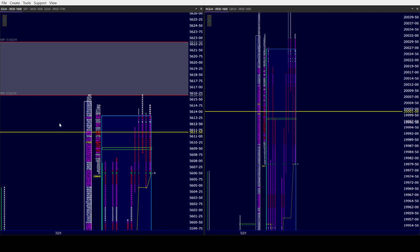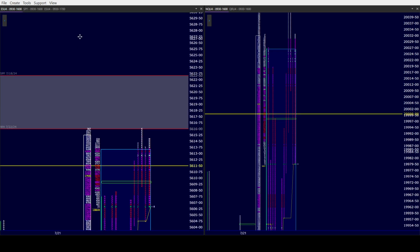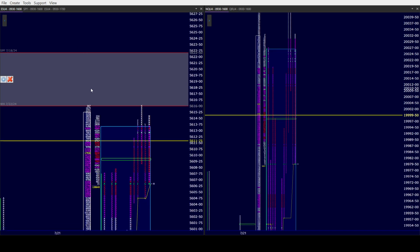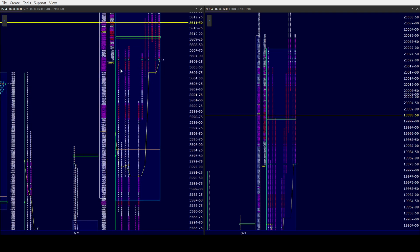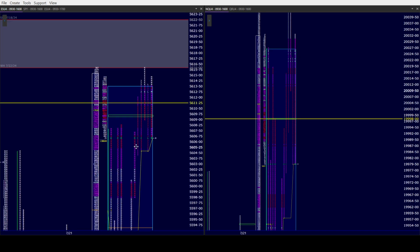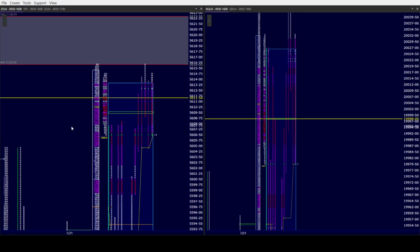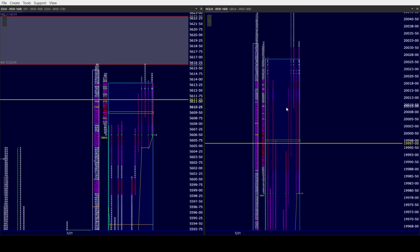Now, we did get into the single prints from the 18th, but didn't fill them. Remember, we have two sets. So ES got into the first set, didn't fill them. If we open inside of today's range tomorrow in ES, you're going to need your hard hats. All we had was that 8-wide POC. That's it. The big thing, though, is we put the daily back to balance in both ES and NQ. NQ also had an 8-wide POC, and that's it. Nothing else to lean on.